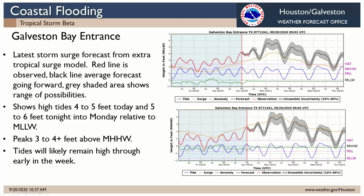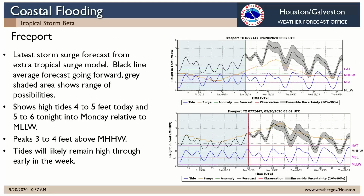And so that's the upper right relative to this mean lower low water mark, which many EMs are used to using. When you compare that to mean higher high water, we're getting solidly close to that 4-foot peak tonight. So that's basically 4 feet of water above the high tide line, the vegetation line, and maybe even above 4 feet. Freeport, similar story. The highest of the high tides looks to be as we get toward late afternoon and into tomorrow morning. A good solid foot to 1.5 feet higher than what we're seeing right now. So that's going to be our high tide of most concern. That's going to be tonight and tomorrow morning.